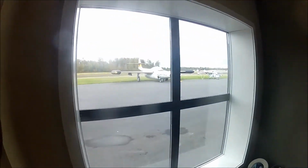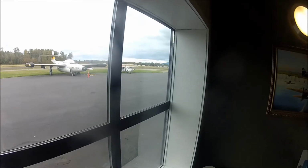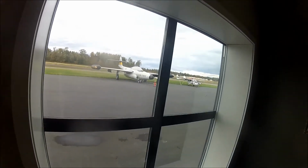I also have an F-89 Scorpion and an O-2 Bird Dog out there. And down at the end of the apron is a MiG-21MF, because there was a time when they were practically giving those things away like candy.